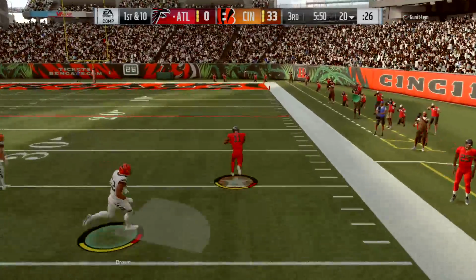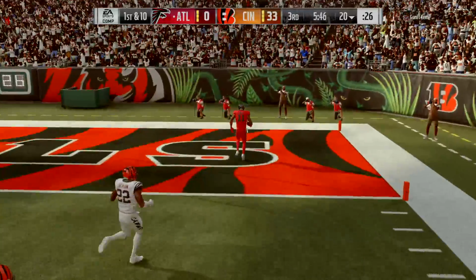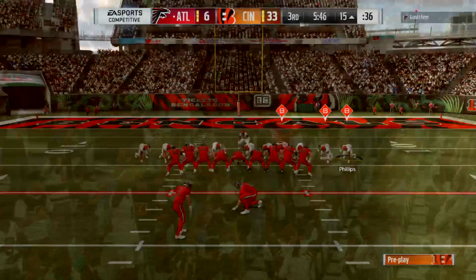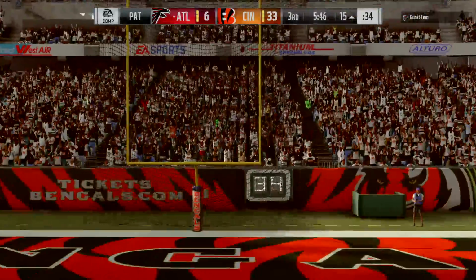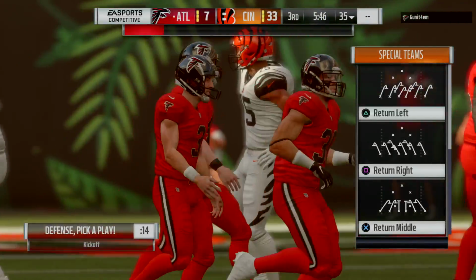And Julio Jones, all alone. Touchdown, Falcons. Julio Jones, an 80-yard touchdown. And the Falcons cut into that lead. Bryant's extra point up and good. And that will shave one more off this lead.